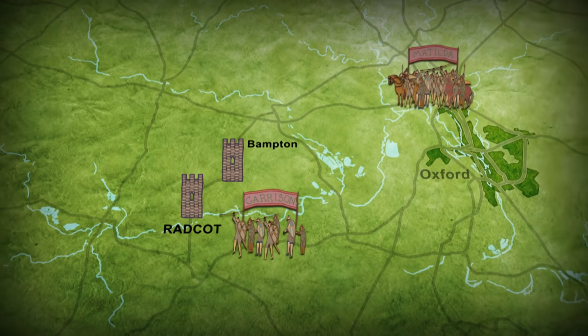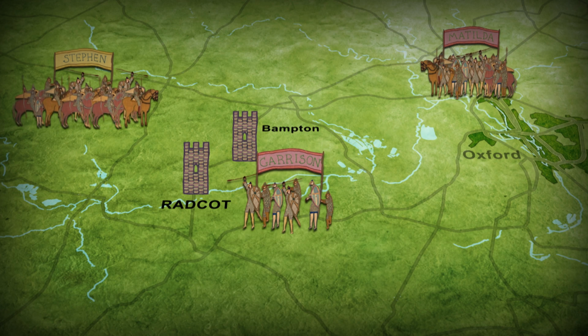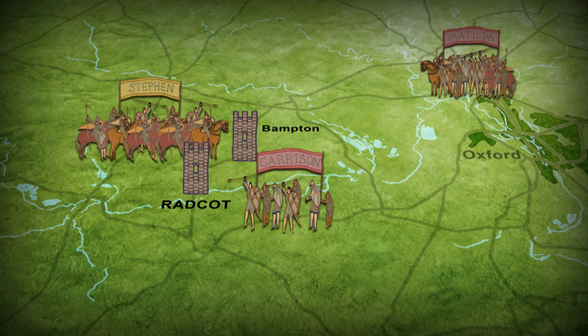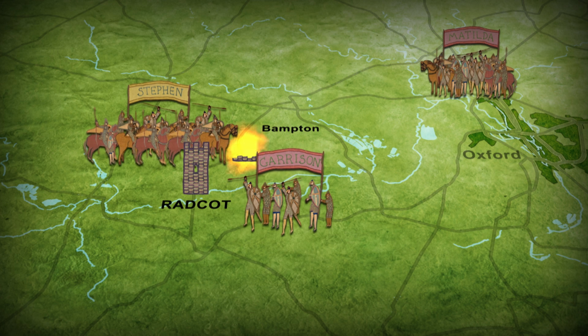So where is Stephen? Stephen's coming from the west, and he's advancing towards the upper Thames area. So what does he do next? Well, the Chronicle of his reign, the Gesta Stephani, says that he attacked the two castles which Matilda had fortified at Bampton and at Radcott, and then the castle at Bampton fell.